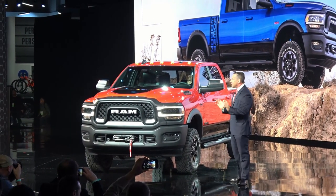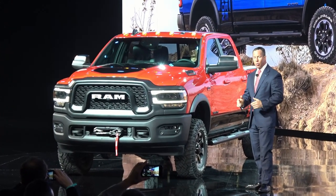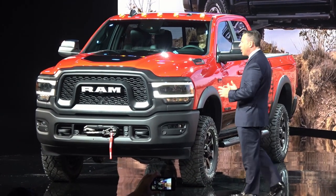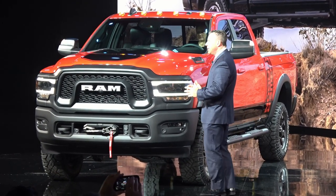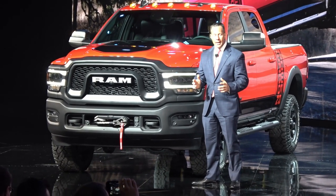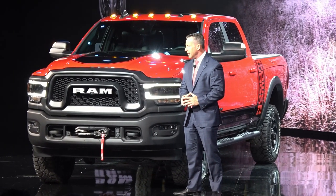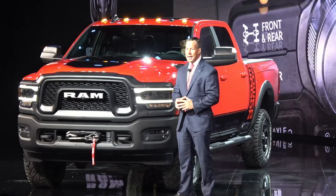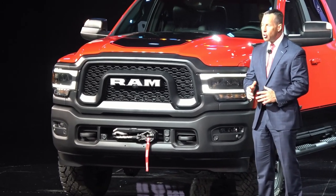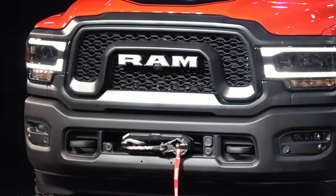Well, backed by 70-plus years of off-road leadership, Ram Power Wagon stands shoulders above every other off-road truck. A genuine descendant of the first 4x4 pickup, Ram Power Wagon is packed with factory-engineered enhancements. Enhancements like front and rear locking axles, an electronically disconnecting front sway bar, a 2-inch lift, and extensive underbody armoring.